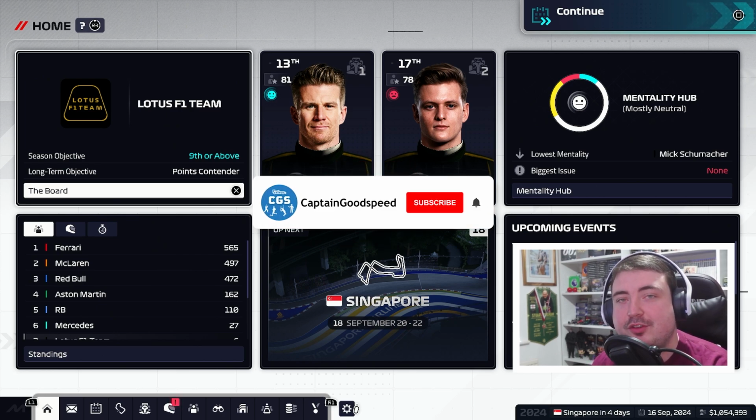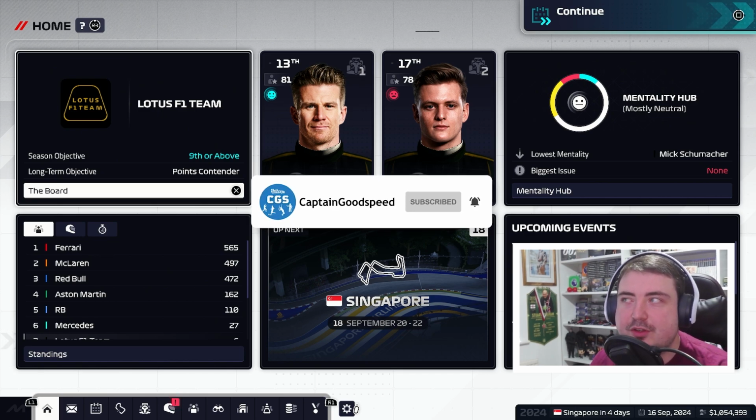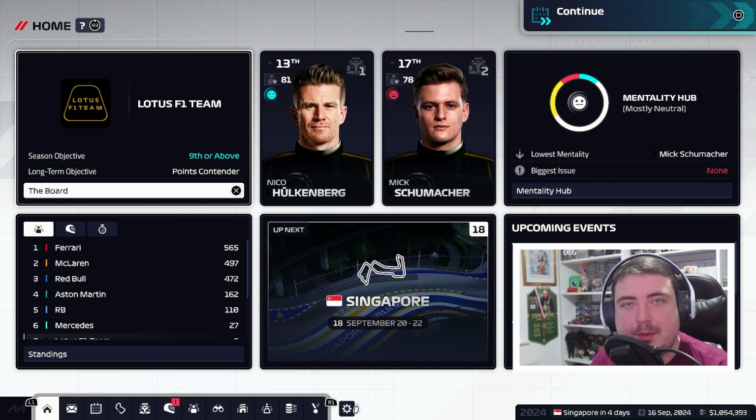Glory career mode. Today we are back with the Singapore Grand Prix, looking to hold on to 7th position in the championship. We're starting to get a little bit close to comfort in terms of the number of parts we've got for the rest of the season, and we need to make sure that we pass the cost cap because we cannot go into debt. That would be an absolute disaster.